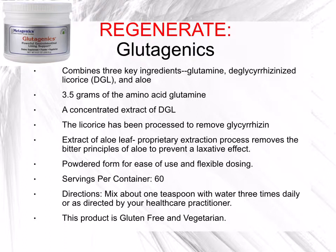The deglycerized licorice essentially means that the glycyrrhizin has been removed and will not have a negative impact on blood pressure. So even people that are hypertensive may benefit from this formula. The aloe leaf also has had the bitter principles removed so that the aloe does not have a laxative effect, but rather just the soothing properties remain.